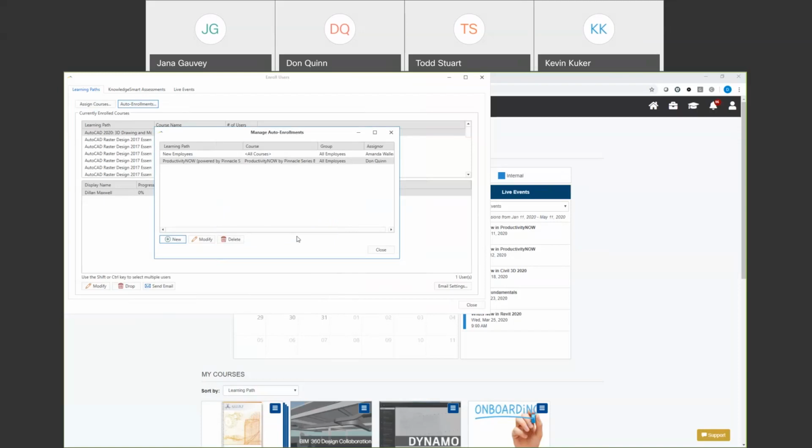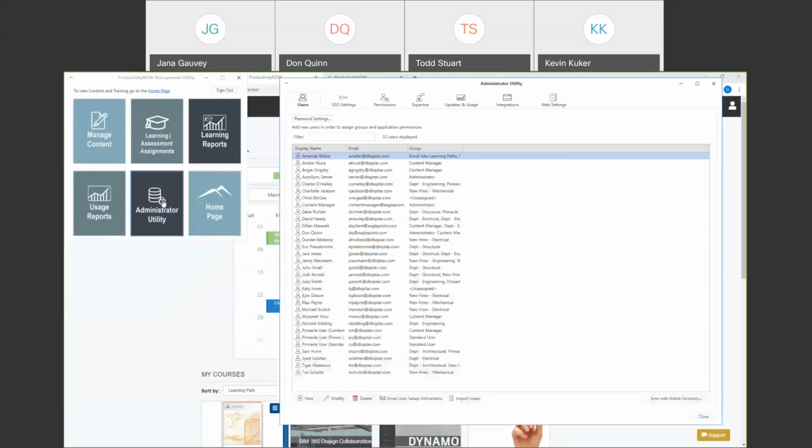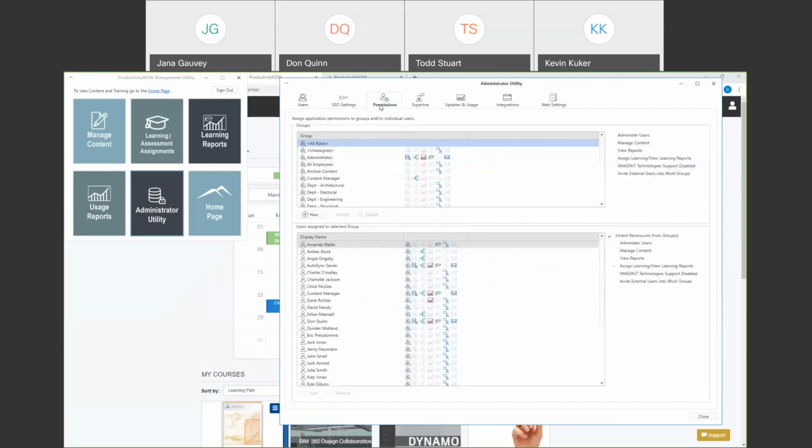It'll live here indefinitely unless you come in and change it, modify it. But it's not going to take effect until, like I said, somebody gets added into that group. So on my system, for that to take effect, I'm going to go back here to the management utility. I'm going to go into the administrator, and there's different ways that users can get put into Pinnacle groups.